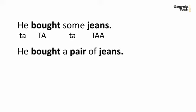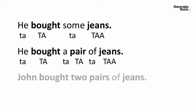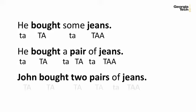He bought some jeans. Ta-ta, ta-ta. He bought a pair of jeans. Ta-ta, ta-ta, ta-ta. John bought 2 pairs of jeans. Ta-ta, ta-ta, ta-ta. Great listening! You heard correctly.